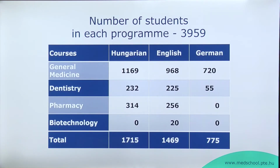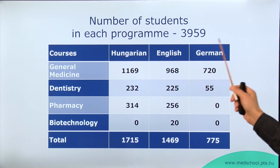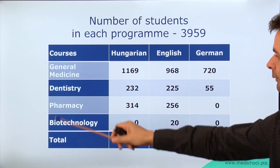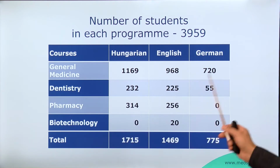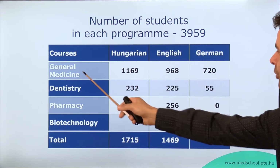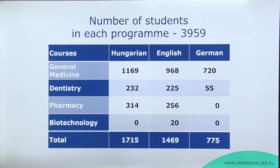Seeing the numbers, we can say that altogether we have approximately 4,000 students in our programs, in general medicine, dentistry, pharmacy and biotechnology, in the 3 languages. Interestingly, you can see that we actually have more foreign students in our programs than Hungarian. Our English program student number in general medicine is close to 1,000, and that's maybe the most interesting for you.